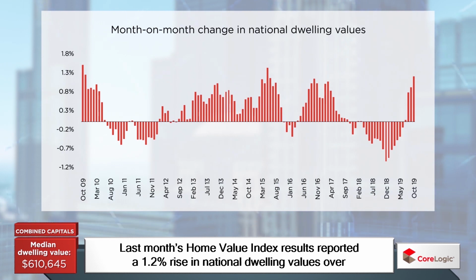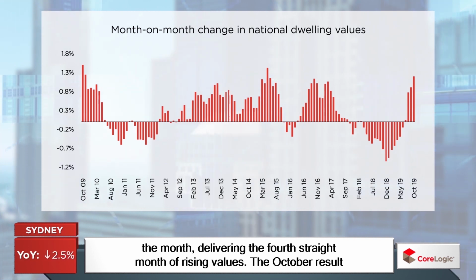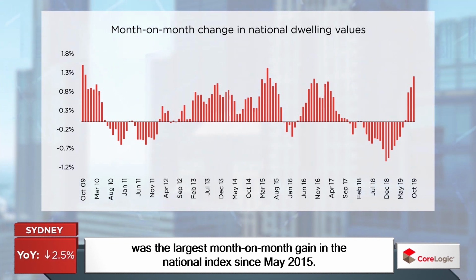Last month's Home Value Index results reported a 1.2% rise in national dwelling values over the month, delivering the fourth straight month of rising values. The October result was the largest month-on-month gain in the national index since May 2015.